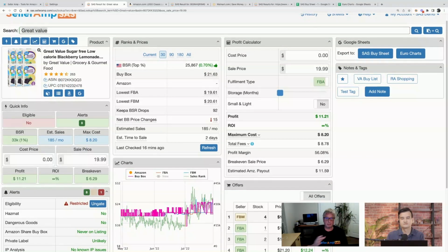The other really cool feature, which is only one little box, is max cost. The max cost tells you how much you need to pay for this product to meet the criteria you set for your minimum return on investment and your minimum profit. So if you're doing online arbitrage or retail arbitrage, you don't have to enter the cost price to know it'll meet your criteria. You can see it's got to be under £8.20 for me to make my desired profit.